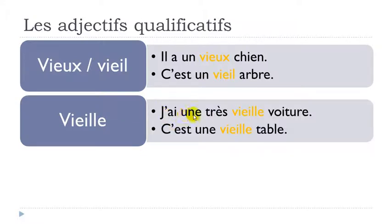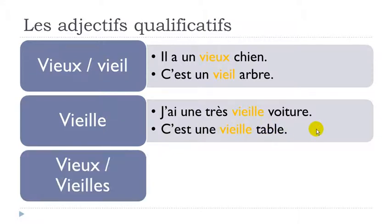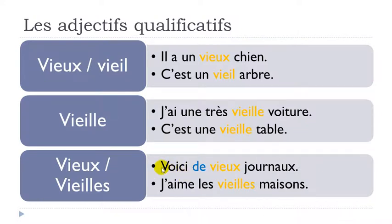Feminine form, vieille. Okay. J'ai une très vieille voiture. C'est une vieille table. And then for the plural form, voici de vieux journaux. So same rule, remember, if you want to put this des, you shouldn't put des but de instead. Okay, voici de vieux journaux. Okay, when you put the article les, it doesn't change and it's not a problem. J'aime les vieilles maisons.